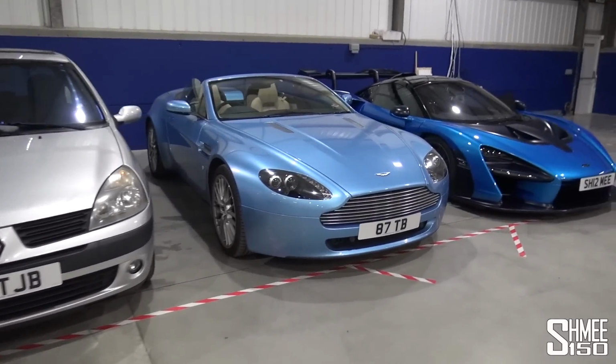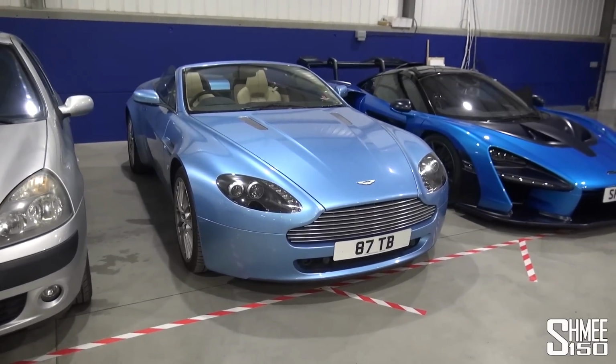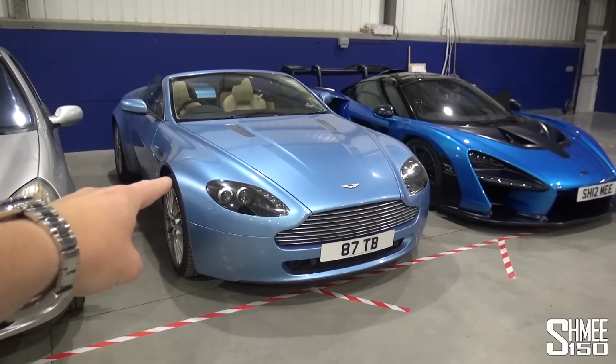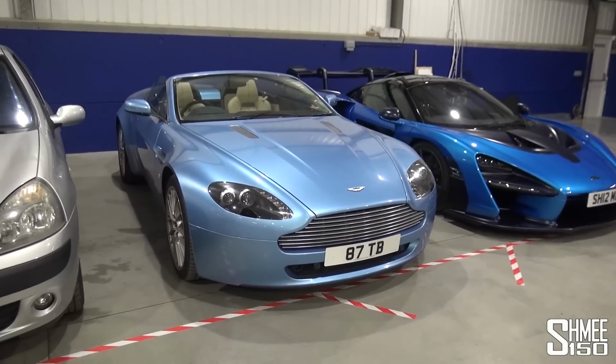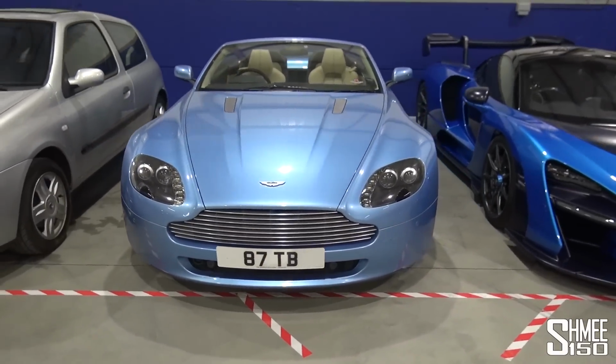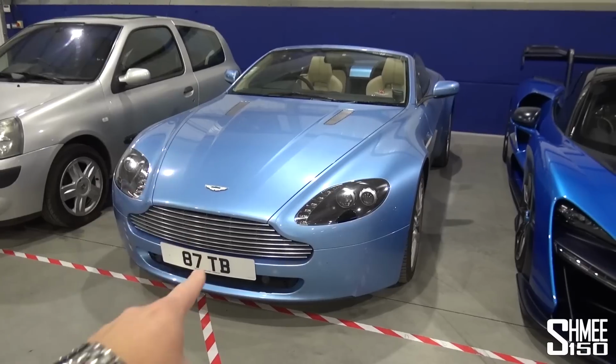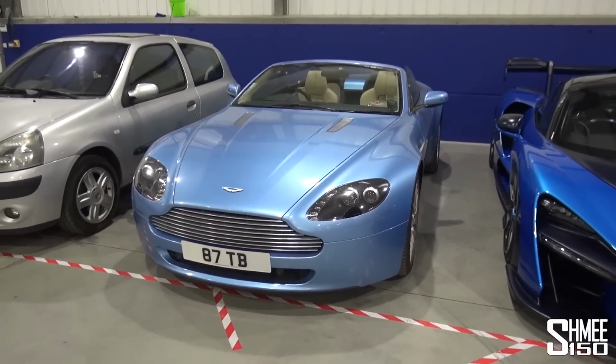But then we come to the Vantage Roadster, the Aston Martin 4.7 V8 Vantage Roadster that I bought a couple of months ago, the very car that we first ever called a Shmeemobile here on the channel. When I owned it over a decade ago, having gone 9 years without seeing the car, I managed to track it back down again recently, reacquired it, and also popped back on the famous number plate that used to be on it at the time.